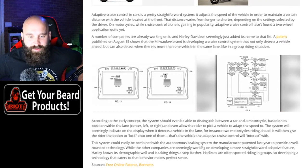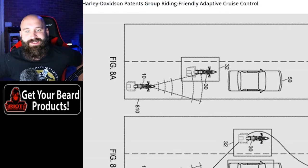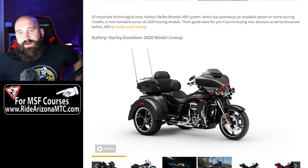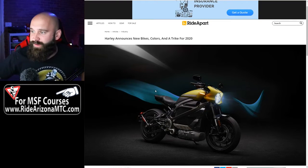At the end of the day, hopefully car drivers are just paying attention. All right, guys, that right there is the Harley-Davidson patents group riding friendly adaptive cruise control, and we have the new 2020 Harley-Davidson colors and a new 2020 model lineup. It's really cool. The Trike is a new Trike for 2020, all those different things.